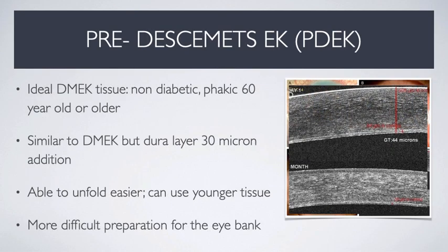And there's something that I don't have much experience with, which is called pre-Descemet EK, or PDEK. This is where they're able to keep the Dua's layer, which is a 30 micron addition to, say, DMEK tissue. One of the things with DMEK tissue is it oftentimes needs to be from particular candidates. Oftentimes, the older tissue will not scroll as much. Younger tissue will scroll, making it more difficult to unscroll. And so the ideal DMEK tissue is from non-diabetic, phakic 60-year-olds or plus who've not had refractive surgery.